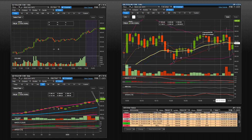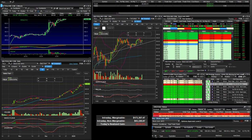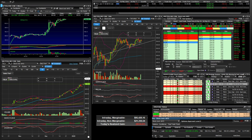Comes back down to the support area, holds support, goes candle over candle, and then we get continuation. We break that 505. I sell half for about $1,770, and then as it rejected pretty hard, I sold the other half on the way back down for about another $110 win, and then it just completely came back down and flushed out. I'm gonna try it again. Might be a glutton for punishment here.